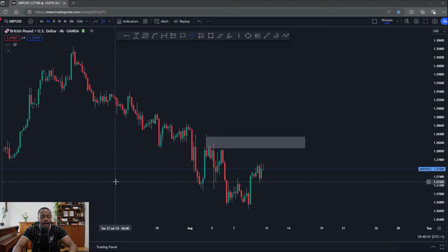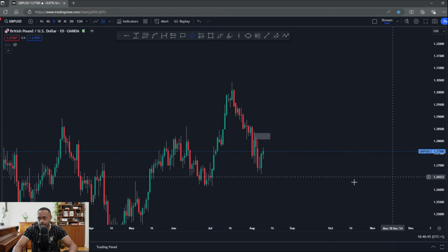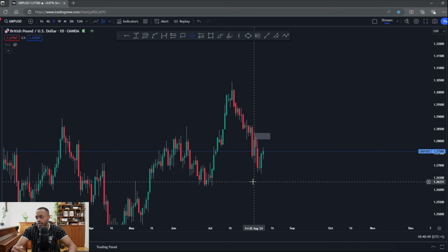Okay, so next up we've got Pound USD. So Pound USD, I'm looking for a big swing to the upside. We've had such a corrective move back down, so I'm still looking at that as a pullback. However, I'm not looking to jump the gun. I'm waiting for price to make the move first, and then I'll look to follow it behind it.